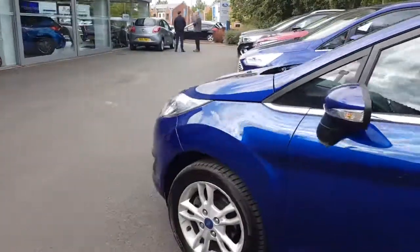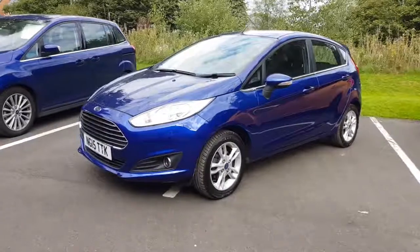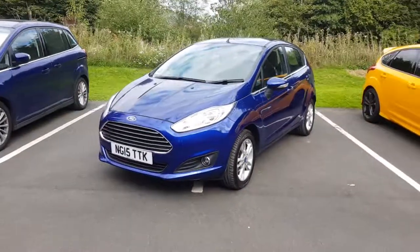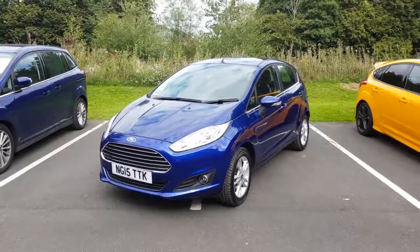As we take one final look around the vehicle, very low running costs due to being in a lower insurance group, as well as costing just £30 a year road tax. Vehicle has had just one previous owner, and if you have any other questions or queries, please give us a call to avoid any disappointment.